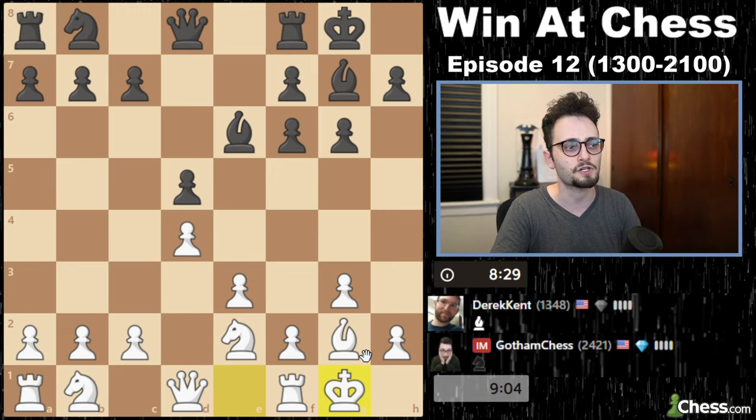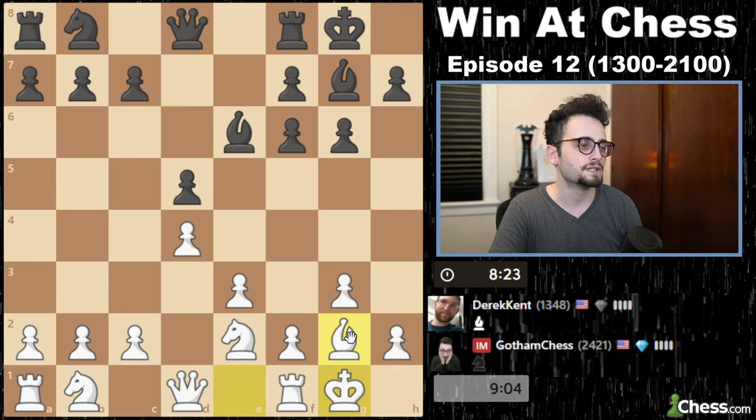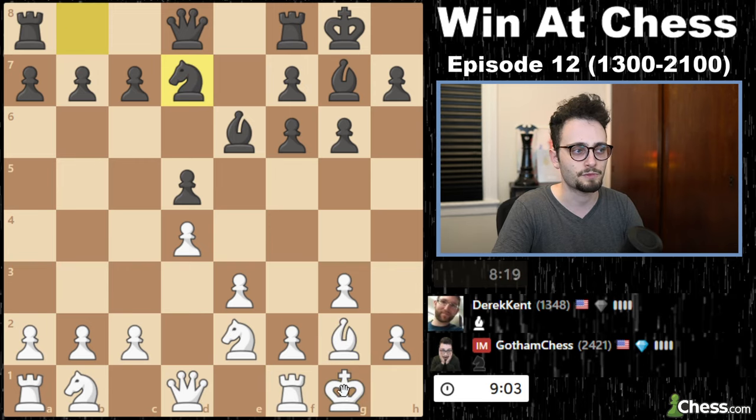And if I trade this bishop, I have a bunch of weaknesses. I've got 5 pawns on dark squares, and I've traded off my light squared defender. So believe it or not, that's actually very much the case. I would actually rather preserve this bishop.